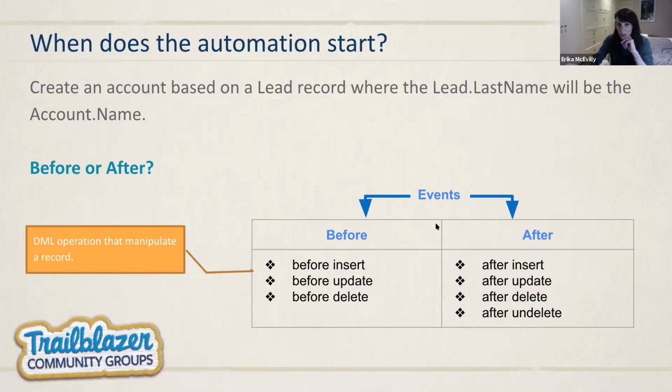And then here, those are the 2 kinds of events, before and after. For each event, you can complete different DML operations. DML stands for data manipulation language. It's just a very fancy way to say you can insert, which is creating, update, delete, and you can also merge or upsert records. For the after trigger, the main difference is you can undelete. You cannot do that on a trigger that has not been saved. So DML is for data manipulation language, and for a before or after trigger, you have certain types of operations that you can do.